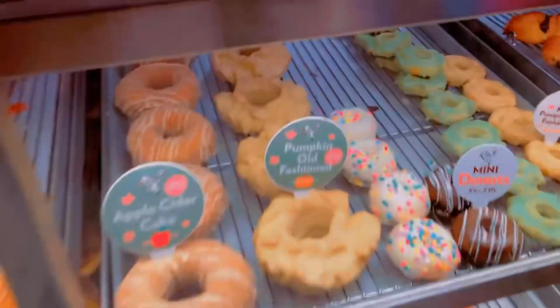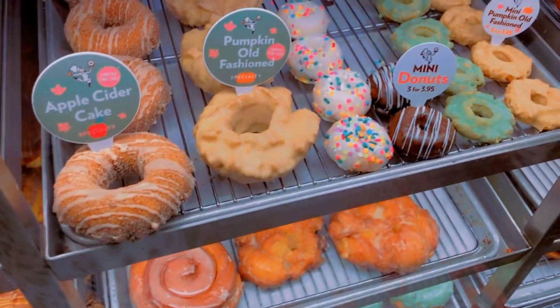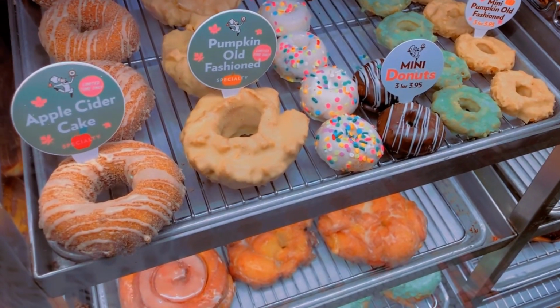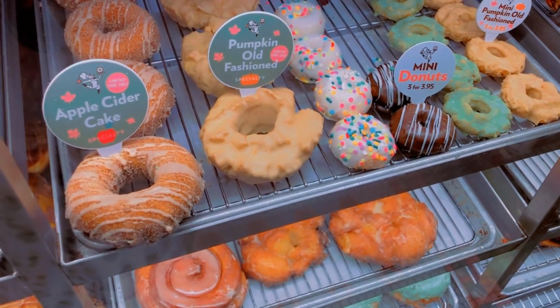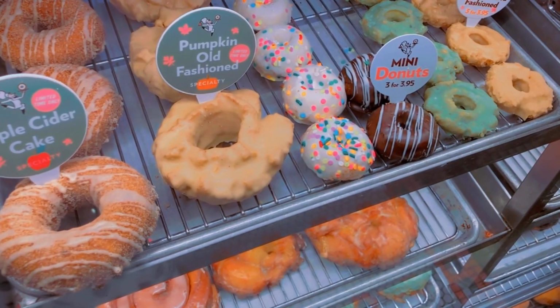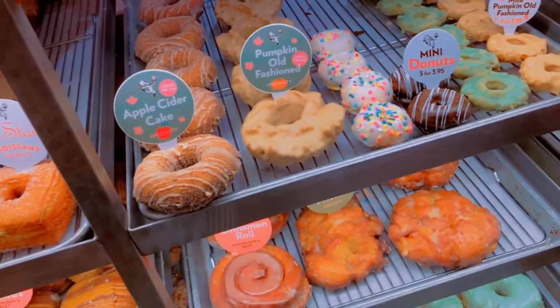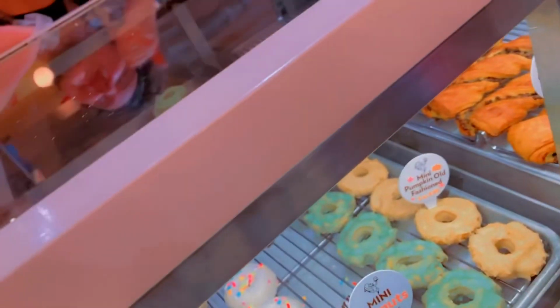Okay, so how much is a small of that green tea? That one would be... So it's not on our menu. Oh. Okay, I might come back to get it. I'm just on my break right now.